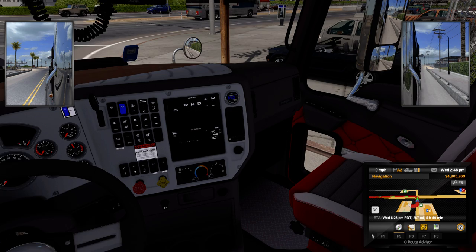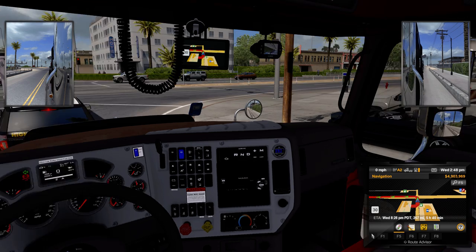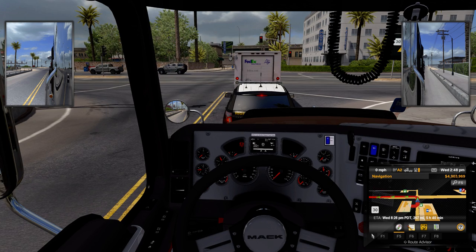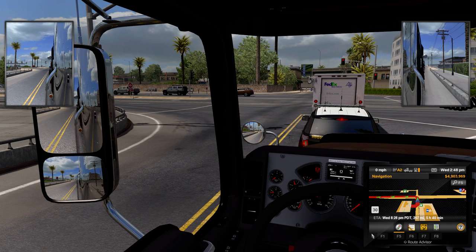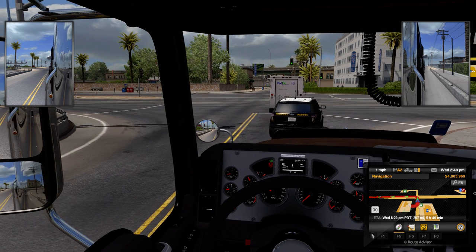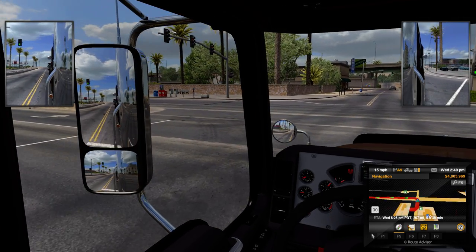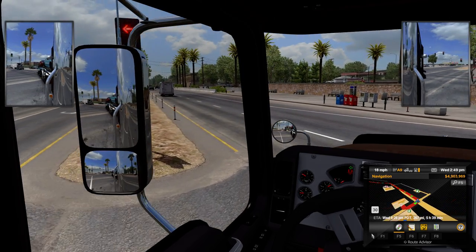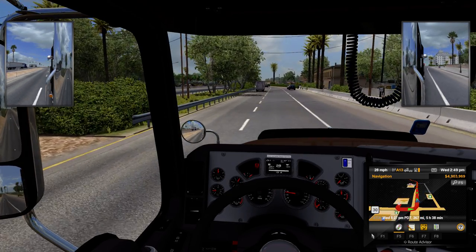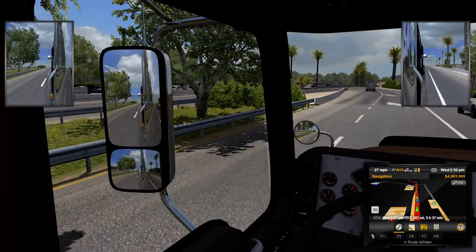But yeah, all in all, guys, a great looking truck. Really enjoy these old Macks. And this one here has done very well. Love it. And like I said, I don't use too many modded trucks, but you know, I wanted to get in and use this flat top. I do know that he is working on a day cab version of the truck. We don't know when it's gonna be released. We just have to wait on it. Roll the window down.